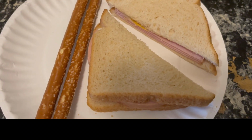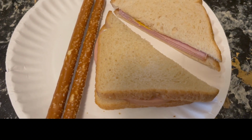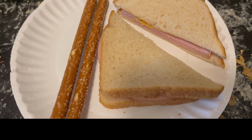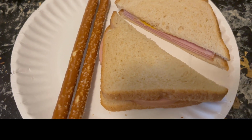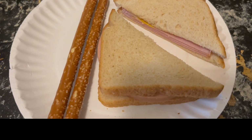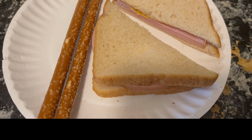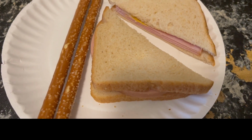For lunch, I am having a smoked turkey sandwich. It is like bologna. It has mustard and some light mayo on it, on 2 pieces of Sara Lee white bread, and that sandwich is going to be 5 points, and then 2 points worth of pretzel rods. So this is a 7-point lunch.